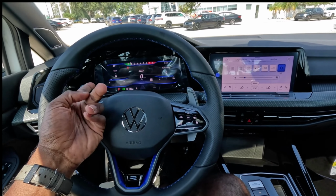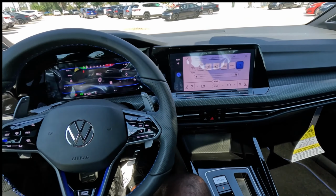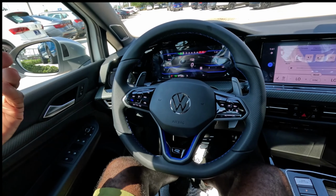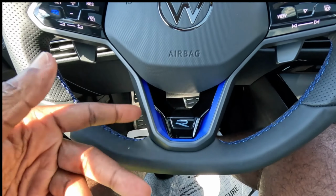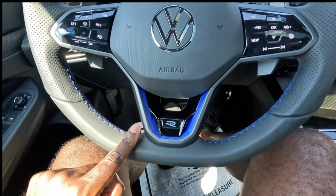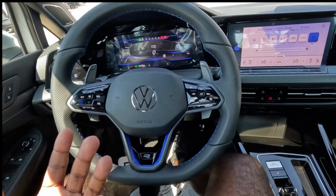Check this out, 10.25 inch screen here, 10 inch touch screen here. All the beautifulness when it comes to the flat bottom steering wheel, all right, which is heated. You have perforated leather on each side. I mean, you have the blue accents, the R badging, gloss black, and that nice dark grayish all the way around the surround with the airbag and everything there. Paddle shifters here. I mean, come on, this is beautiful.